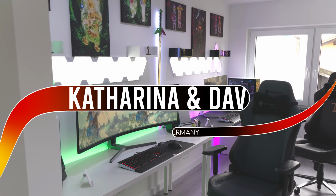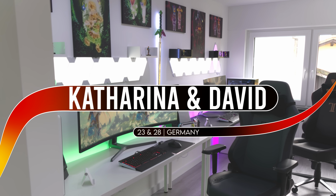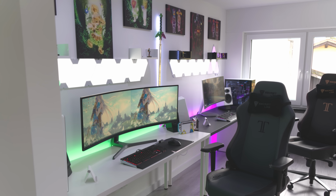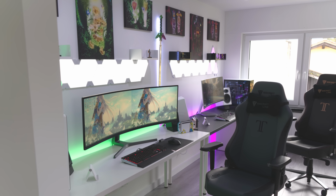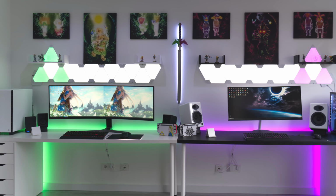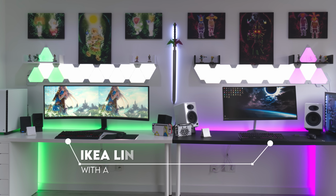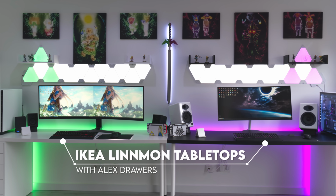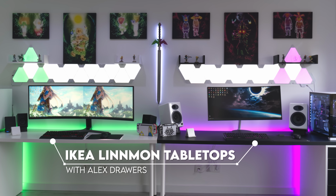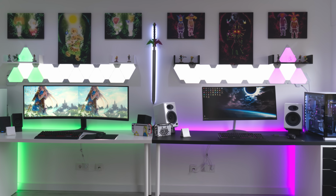Now here is what I'm talking about. Sweet baby Jesus. We got David and his wife Katarina's Legend of Zelda themed dual setup from Germany. Just look at the presentation, the symmetry, the contrast between the white and black desks. I mean, the personalization and even the lighting. This setup is on a completely different level and I love everything about it already.